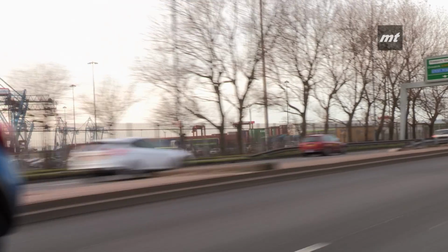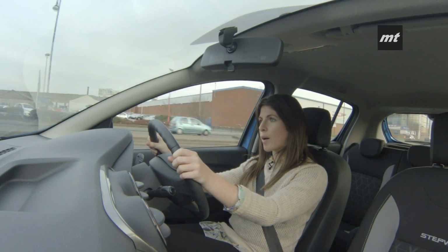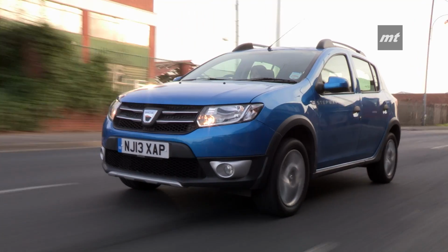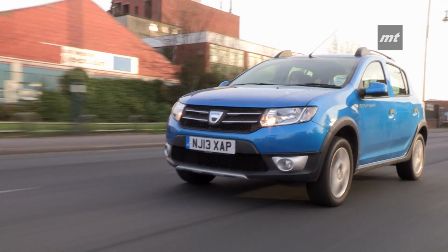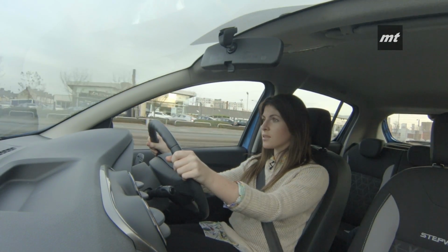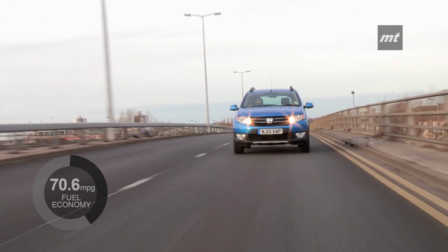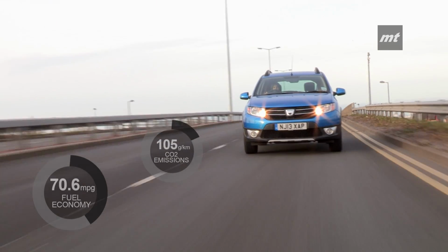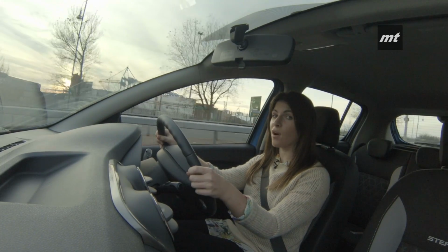We're testing the 1.5 litre diesel with 88 brake horsepower. The only other unit on offer is a 0.9 litre petrol. While the petrol's a bit quicker, we'd opt for the diesel. It achieves 62 miles per hour in 11.8 seconds and offers an impressive 70.6 miles per gallon, while emissions are 105 grams per kilometre. So, what's it like to drive?